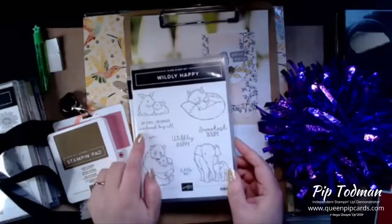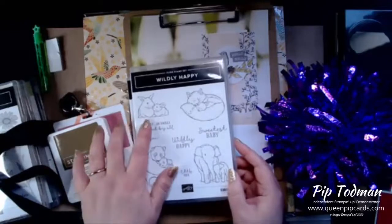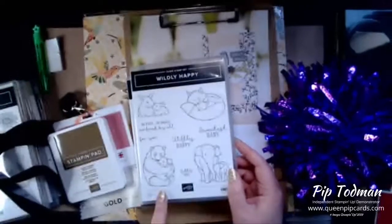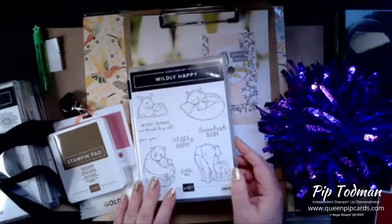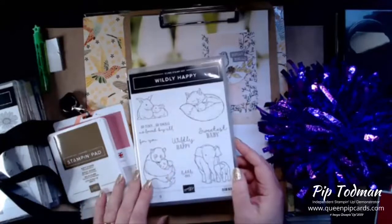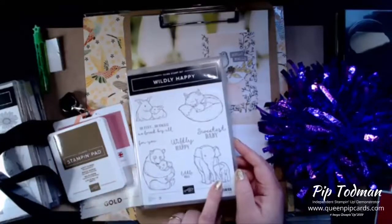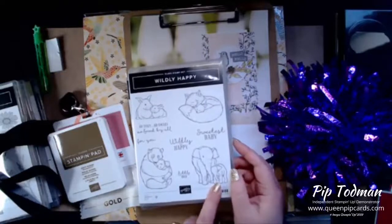The rabbits, well, I have at least two people in my life who I know love rabbits. So Ruth's going to love that, and so is Sheila. Pandas again, but a nice kind of cuddly panda, not like a happy dancing panda. So yeah, it's a great little baby set, but you could use these for anything. You know, somebody needing a hug, or somebody who's going to school or something like that.